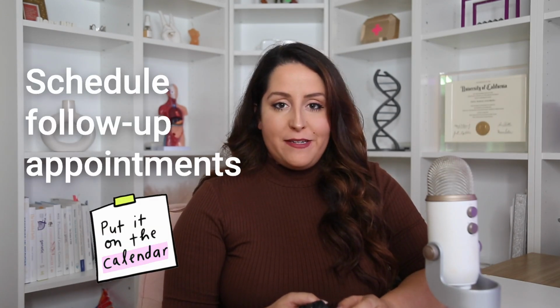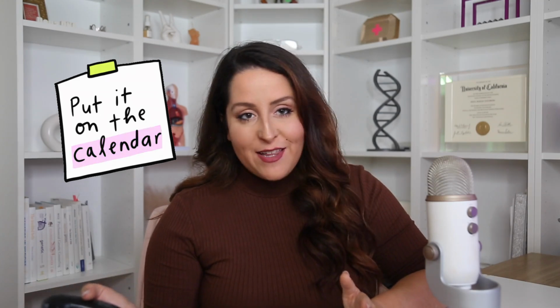Schedule follow-up appointments. Depending on your health status, your primary care provider may recommend follow-up appointments or tests. Be sure to schedule any necessary appointments before you leave the office, because otherwise you'll probably forget or it just doesn't get done. And just put it in your calendar, even if it's months out. And if you need to change it, you can call them and change it in the future. But make sure it's on your calendar so you have that marker there to remind you to go back in. Because sometimes it's really hard to get another appointment when you need it.